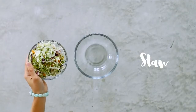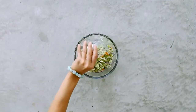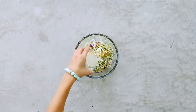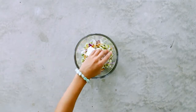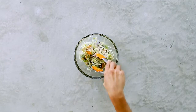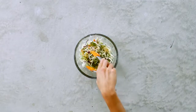First, we're gonna prepare the slaw so everything can marinate while we work on the cauliflower. In a large bowl, I have some pre-chopped kale slaw. Add in some lime juice, mayonnaise. I like using Vegenaise, but you can use any one that you prefer. Honey for a little touch of sweetness, and then just give it a toss until everything is well coated.